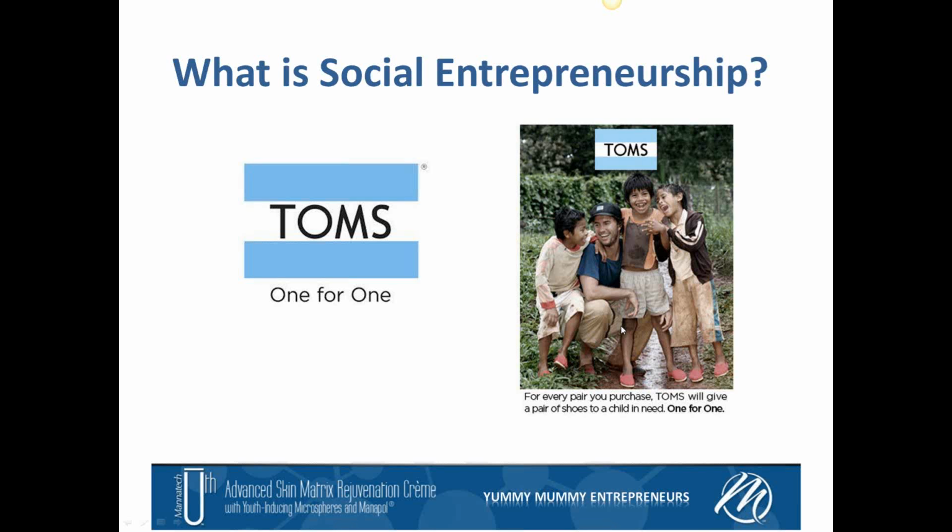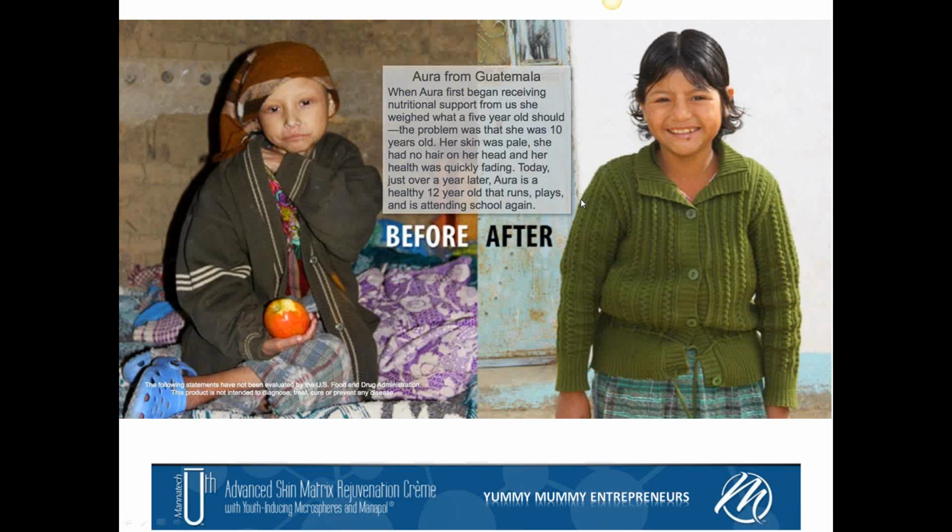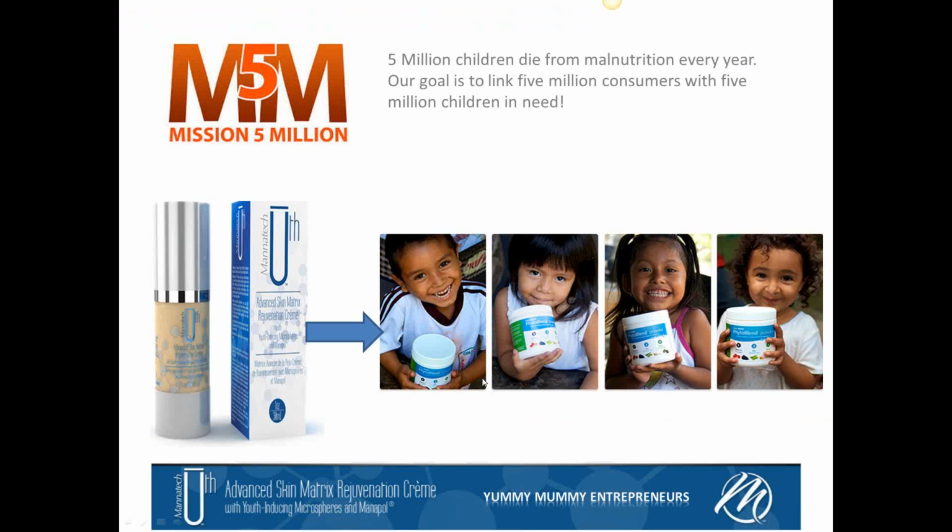But our company has a similar program to Tom Shoes, but the really cool thing is that they pay people like you and I a lot of money to help them. So the great thing about that is that when you purchase Uth cream, a child gets a month's supply of nutrition. It's the same as when you purchase a pair of shoes, they donate a pair of shoes. We have a mission called Mission 5 Million because 5 million children die from malnutrition every year, and our goal is to link 5 million consumers to 5 million children in need.